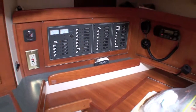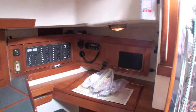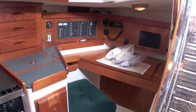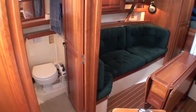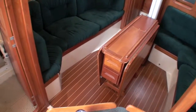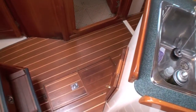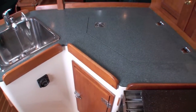Electrical panels. Shooting from the galley. Console. Better look at the Corian surface.